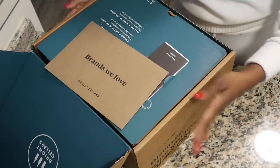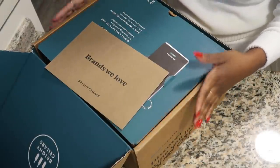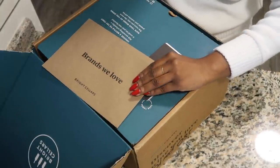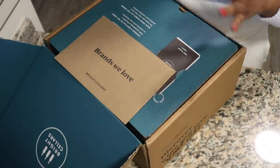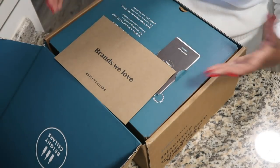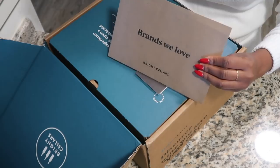So this box came directly to my door. I didn't have to go to a liquor store or anything like that, which is just so great for me because it kind of just gets rid of that stress of trying to find the perfect wine and not knowing what to do, you know?